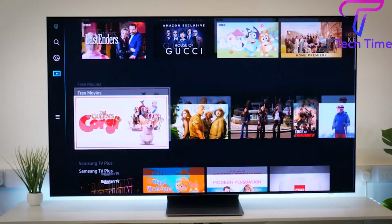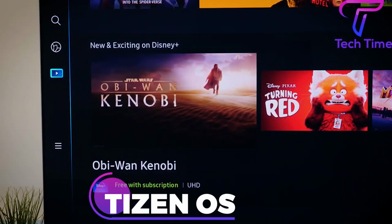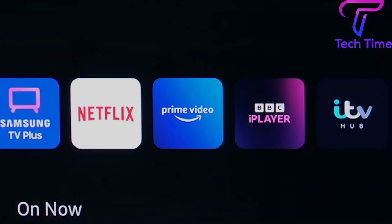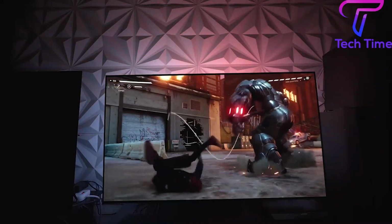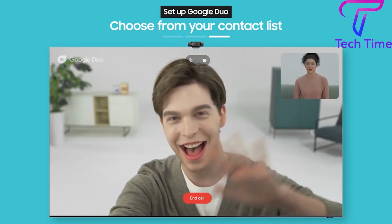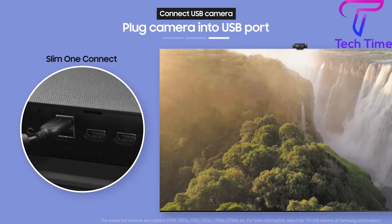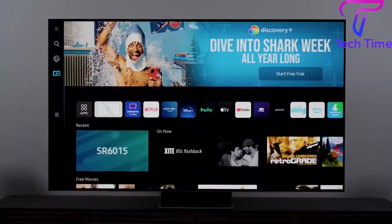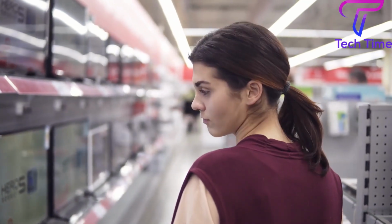With Samsung's S95B line, the operating system used is the Tizen OS Smart Interface, which is used by all Samsung TVs. The benefits of using this operating system include an excellent selection of apps and games, including support for Google Duo, which supports video calls with up to 32 people directly on the TV by connecting a webcam. Regardless, both brands seem to have an appreciation for good operating systems, and it is imperative that you make your choice based on the features you prefer.